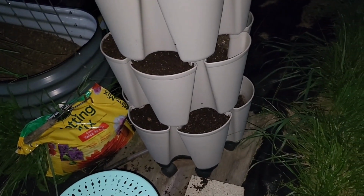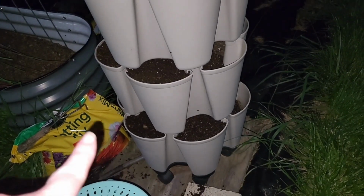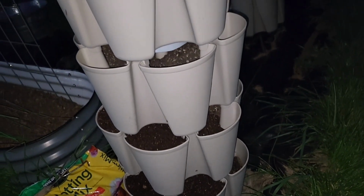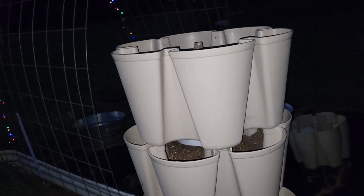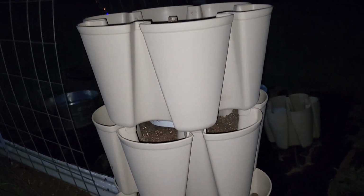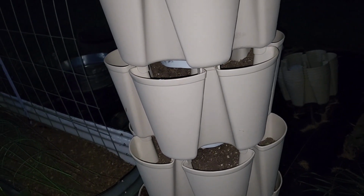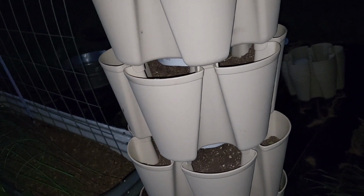Alright guys, so I am done for the night. I got 6 of these pockets filled down here around the bottom, and I have quite a few more left that I can fill, but it's really dark out here now. My lights have even come on around my cattle panel, so I'm going to quit for the night. But I got most everything in that I wanted to, except for the lemongrass and the calendula, which I'm going to do in separate pots. Lemongrass is going to go on the front porch.